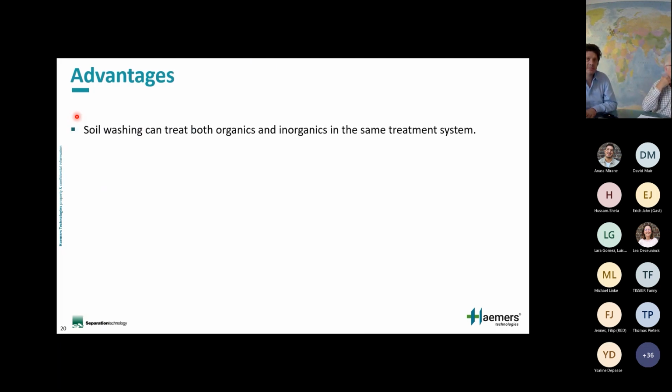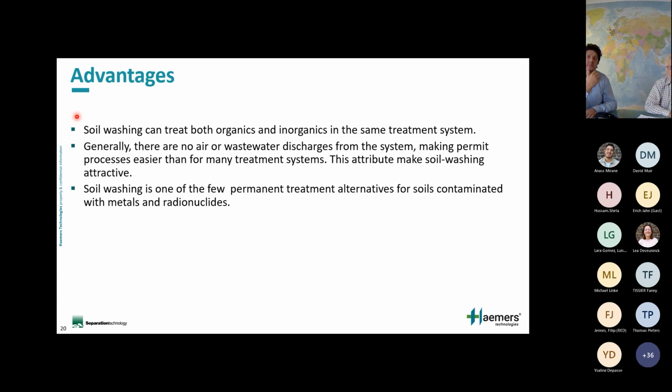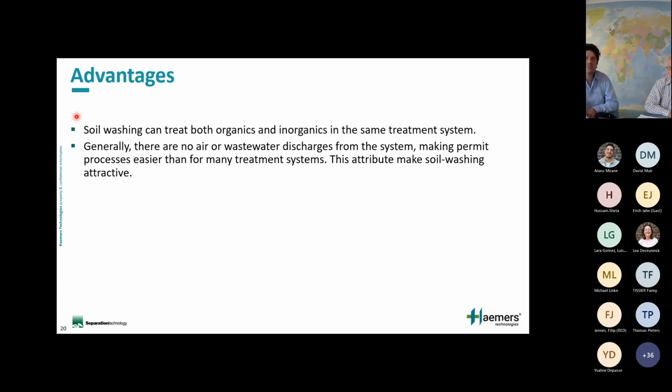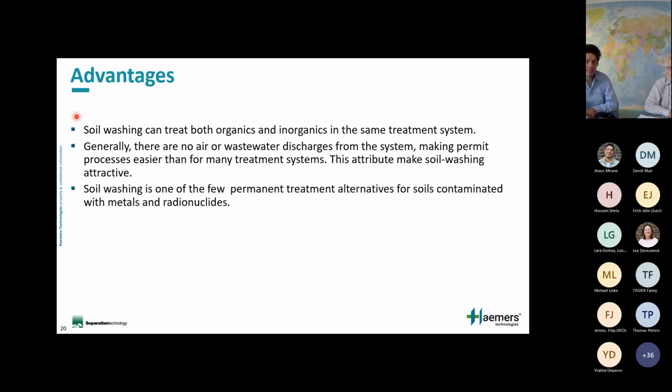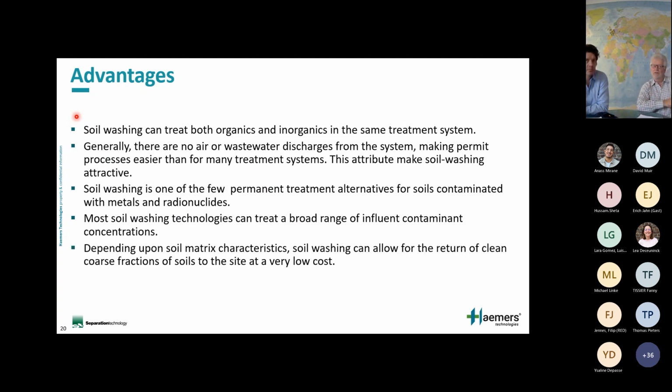So the advantage of soil washing is that it can treat both organic and inorganic contaminants in the same system. Generally, there is no wastewater discharged from the system, so it's not so difficult to get the permit. And soil washing is one of the few permanent treatment alternatives for soil contaminated with metals and radioactive materials. And most soil washing technology can treat a broad range of influent contamination concentrations. So it's a matter of how you run it.